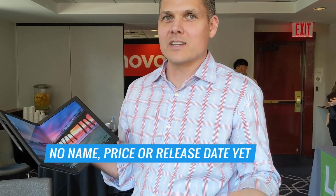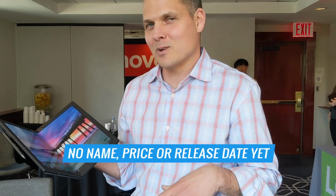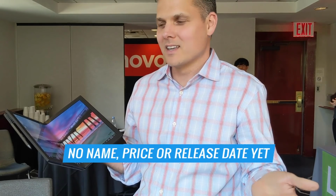Today I have in my hands what could be the future of computing. It doesn't have a name yet, it doesn't have a price, and the release date is also fuzzy, but we know it's coming in 2020. This is the first foldable PC from Lenovo. It will have the ThinkPad branding, but we don't know the exact name yet.